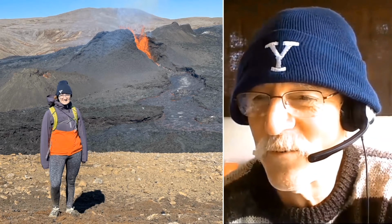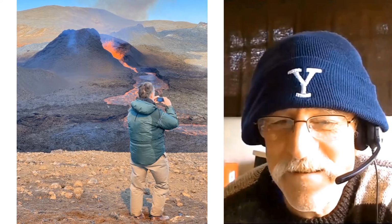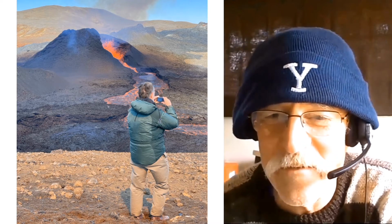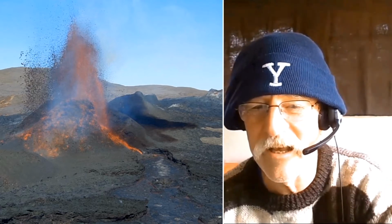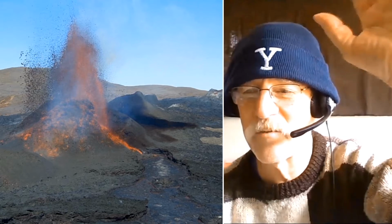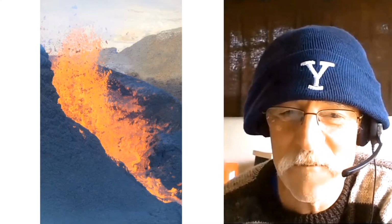Claire was a little cold while we were on that hill, so we limited our time there. But this is me taking a video of the lava flow. This is one of the big fountaining events, so you can see the lava shooting up and landing there, and the gases and ash went up in the air, and then eventually it fell down on us. So you'll see that in one of the videos.